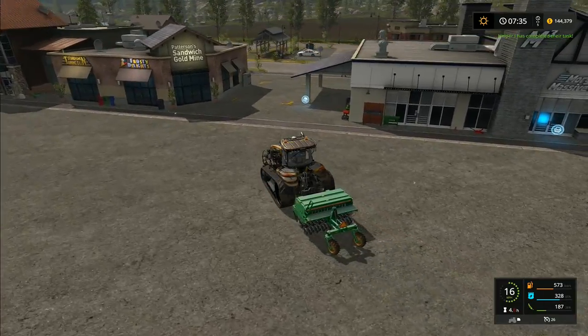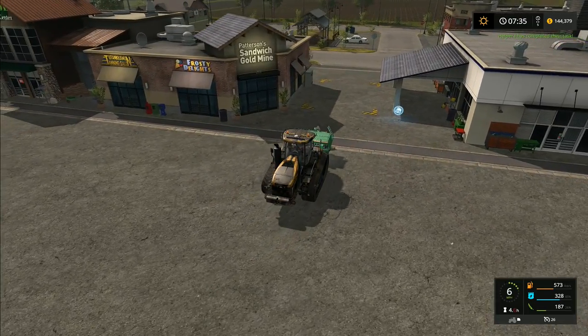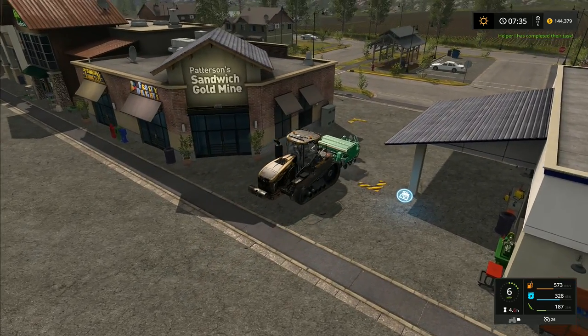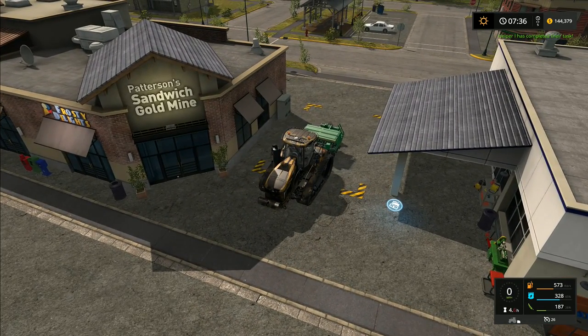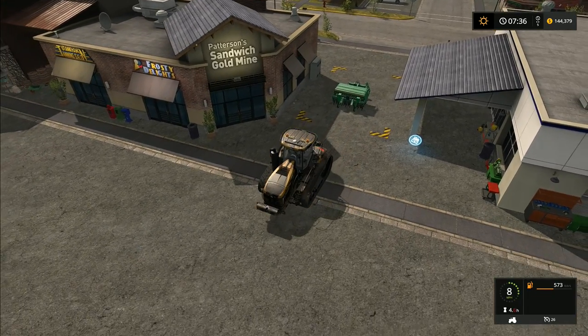Right, here we go. And it looks like our fertilizer has already finished. I suspect that it hasn't. I suspect that he's actually taking the wrong turn. Although this tractor is fairly slow, so I will go and check on that in a little bit just to make sure that it's all worked okay. And unhitch that one there.